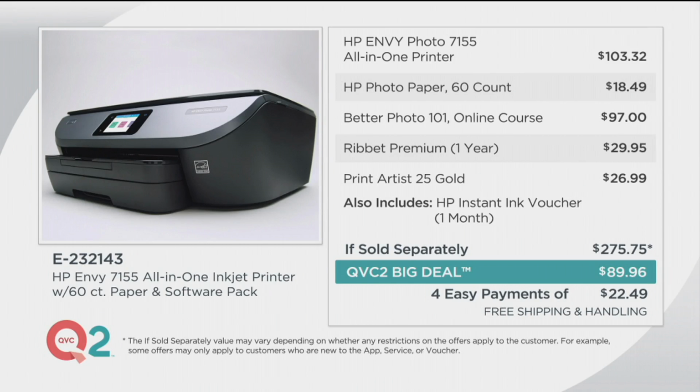If you've got a family reunion coming up, make a full-blown bulletin board. We're giving you the online course. Justin will elaborate on that a little bit, but basically enable you to become an even better photo printer and photographer. And additional software to help you get the most out of your printer, which should be $275. We're already beating the price of the printer alone.